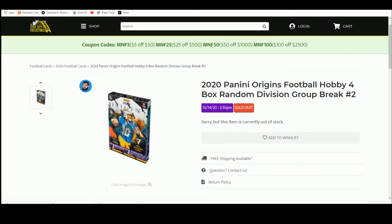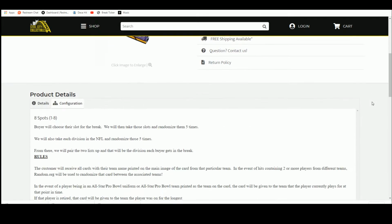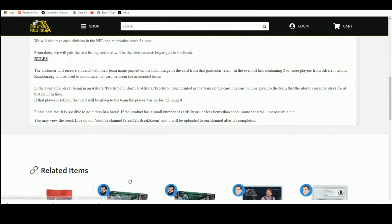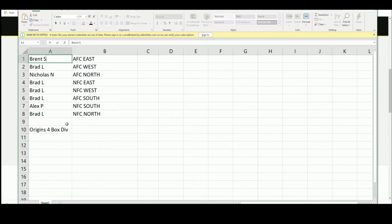Here we go. 2020 Panini Origins Football Hobby 4-Box Random Division. 8 spots. You choose your spot. We'll take that spot. Randomize 5 times. We'll take the divisions. Randomize those 5 times. Pair up the list. Everybody gets a division in the break. Please note it is possible to go hitless. Let's get our names.